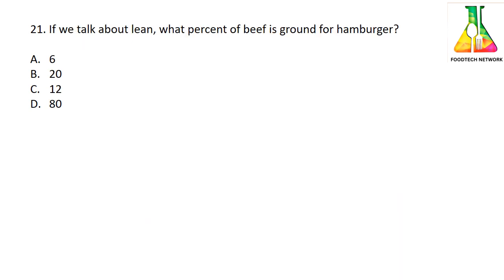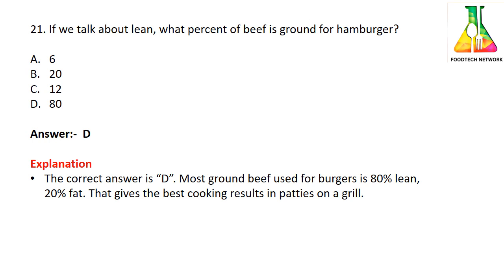Next is question number 21. If we talk about lean, what percentage of beef is ground for hamburger? Option A 6, option B 20, option C 12, and option D 18. So the correct answer is B: 80% lean and 20% fat is the most desirable ratio for beef which is used for a hamburger.